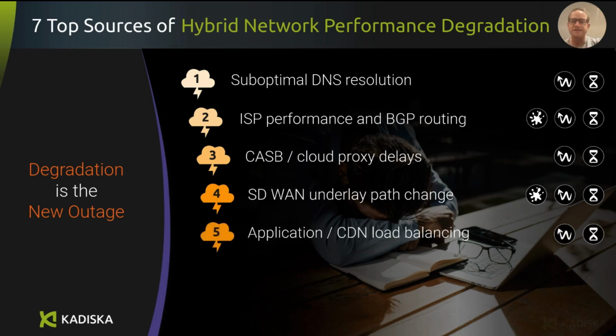Application, CDN, load balancing: when you connect to cloud or CDN, they have their own logic and dynamic behavior. They redirect you to a point depending on load, depending on the state of their application, depending on maintenance and so on. So that also has an impact. For example, you might be taken to Azure pretty quickly, but then inside Azure, you might find that you have a short path or a long path inside the Azure network, depending on where you are redirected. And the same thing applies to CDN.